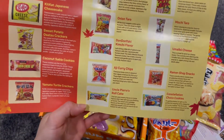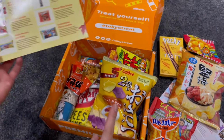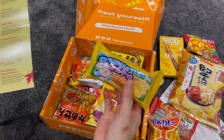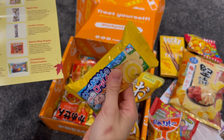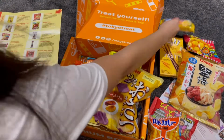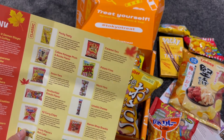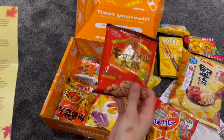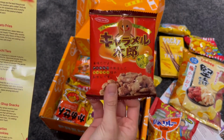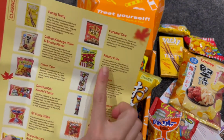Next one, we have Uncle Pierre's roll cake. Ooh, it's a roll cake. I found it. Okay. I can't really feel it because of the air, but I can't wait to try this one. Right. Next one, we have the caramel taro. Ooh, we got another taro here. Oh, found it. It's there. Oh, looks like it's peanut flavor with caramel, I think. Yes. Looks nice.